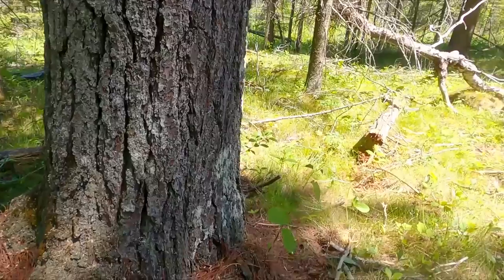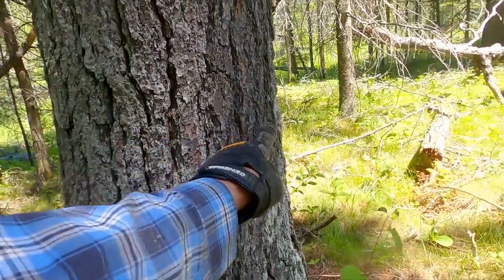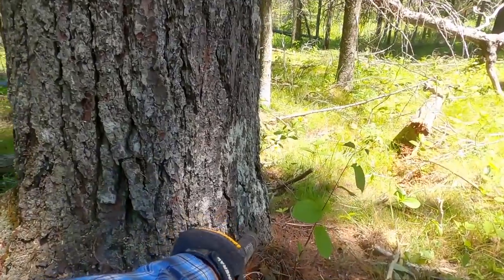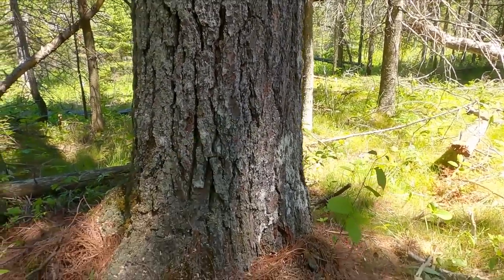I do the conventional cut, which starts by cutting straight in, and then the top cut comes down at an angle. There's also what's called a Humboldt cut, which is a cut straight in, and then you finish the face cut by cutting up like this. I learned the conventional, so that's what I generally do.